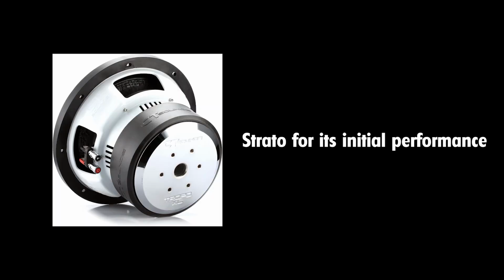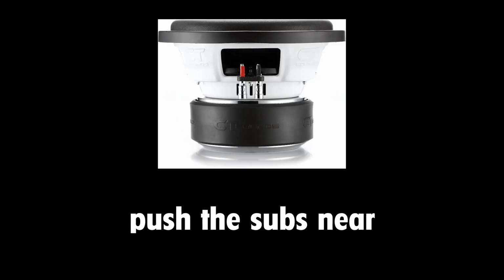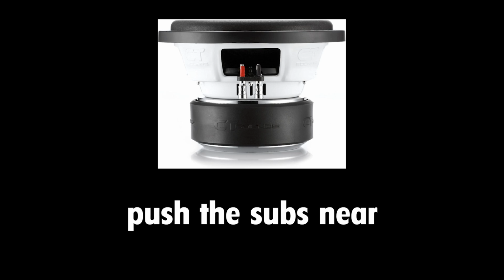Fifth, long-term durability reports are mixed. Some users praise the Strato for its initial performance, but after a year or more of heavy use, complaints about cone fatigue, spider sagging, and mechanical failures start to surface, especially in daily setups that push the subs near their rated limits frequently.